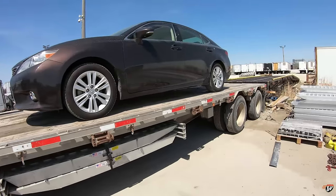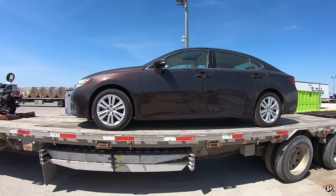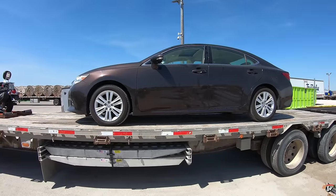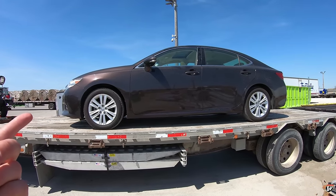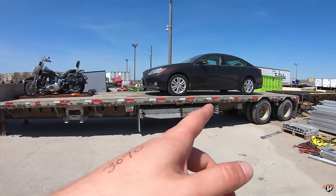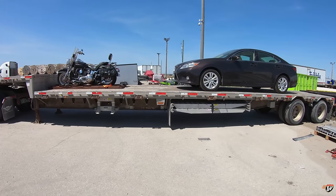This here, this Lexus. I just need to secure it and then bring it to the customer. This, I believe, came up from California or Arizona. One of these came from California, one came from Arizona. Can't remember which right now, but both coming home here to Manitoba.